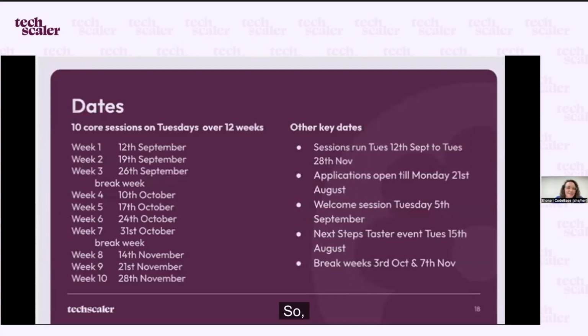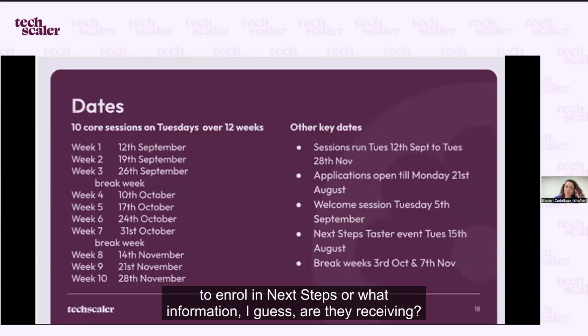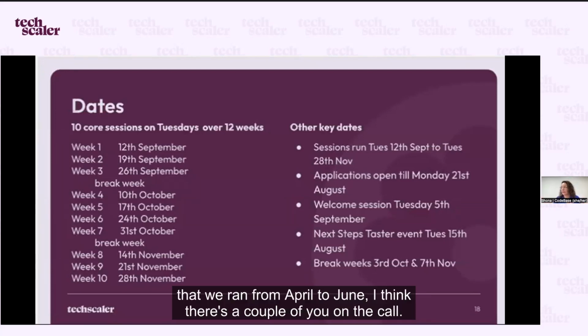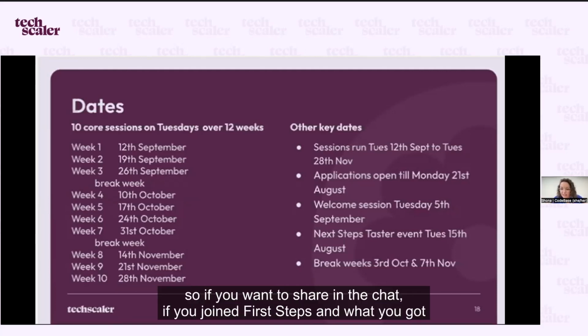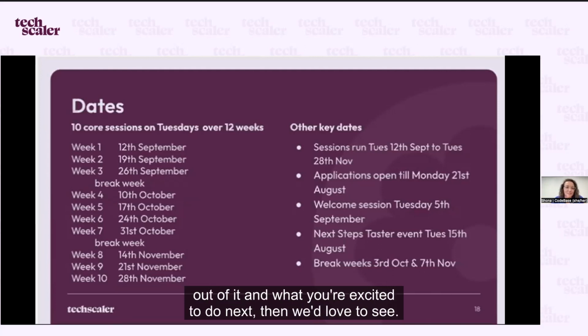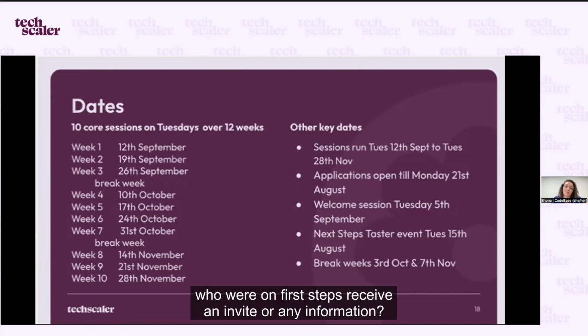So Danielle, when will participants of First Steps receive an invitation to enroll in Next Steps, or what information are they receiving? First Steps being the program that we ran from April to June. I think there's a couple of you on the call. I've spotted your names. So if you want to share in the chat if you joined First Steps and what you got out of it and what you're excited to do next, then we'd love to see you here. So Claire, when will participants who were on First Steps receive an invite or any information?